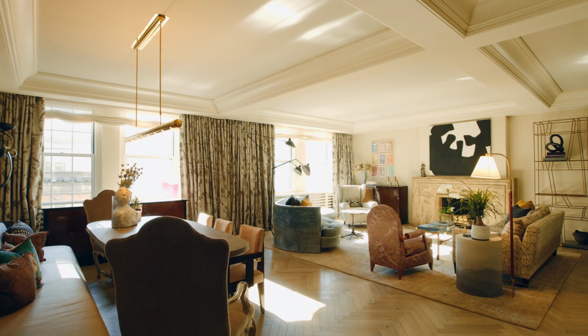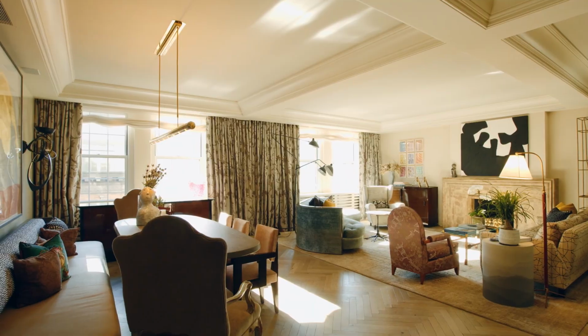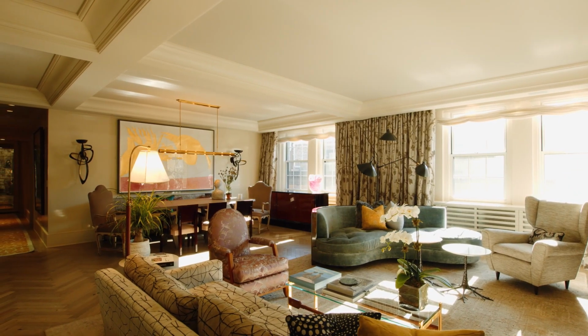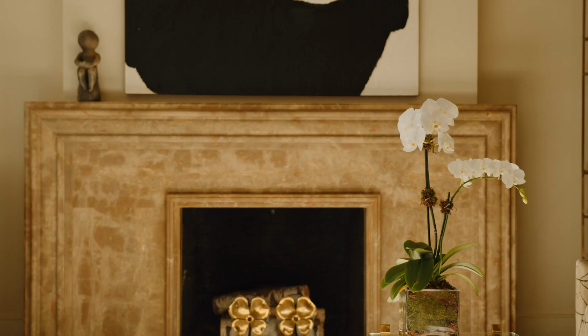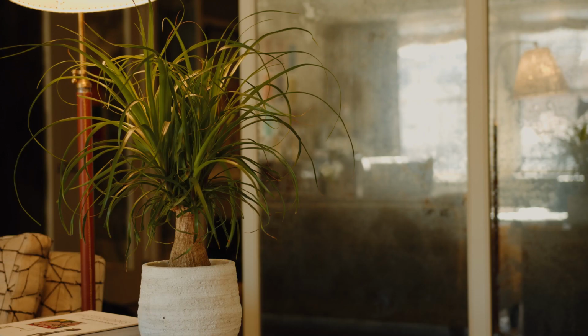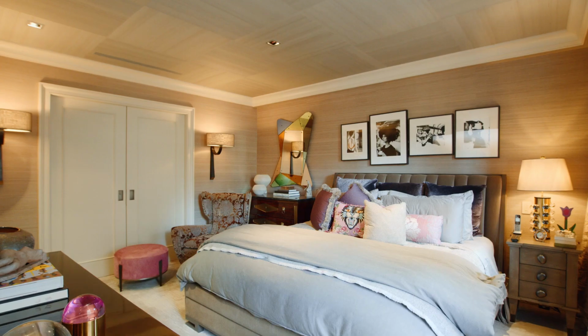Hi, I'm Marcy. Today we're at my apartment at 17 East 89th Street, apartment 9C. In moving into this apartment, the renovation was a little bit extensive, but the most important thing was maintaining the natural integrity and feeling that this apartment emanated.